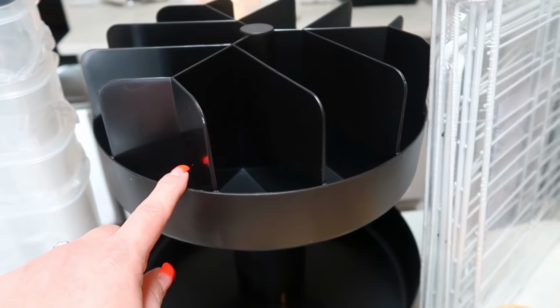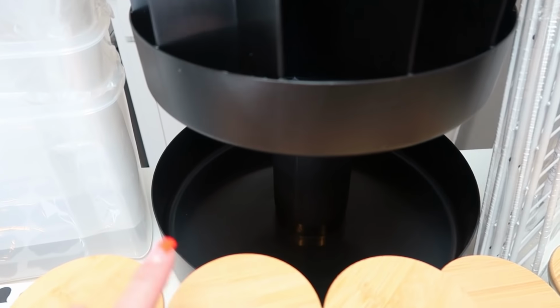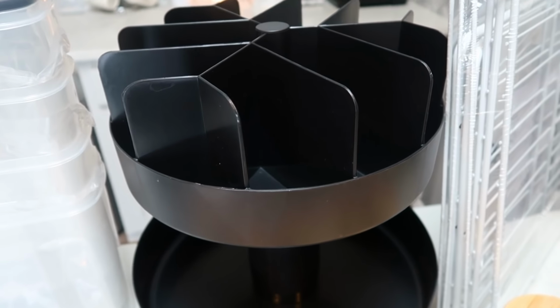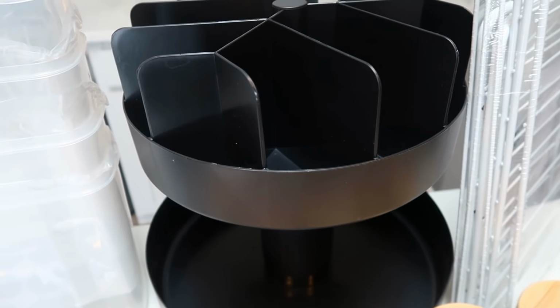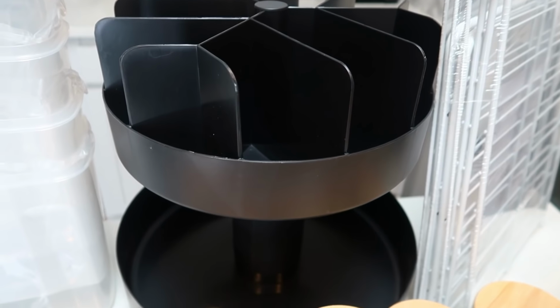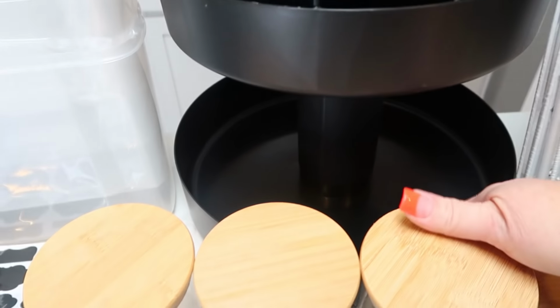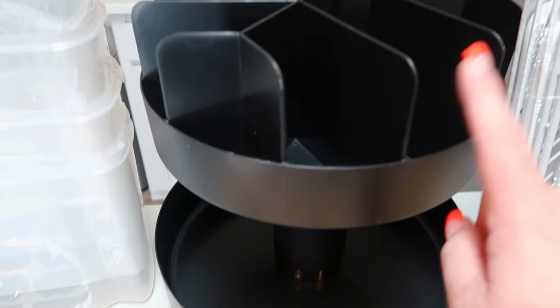And then this is exciting. This is a snack organizer. So it's a double-tiered snack organizer for all the chips, bars. I thought that that would clean up the snacks a lot in the pantry and it'll take up a lot less space. So it has these sectioned areas and then one big open tray in the bottom. So I'm gonna use that.